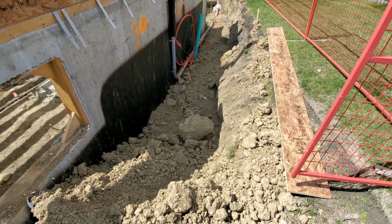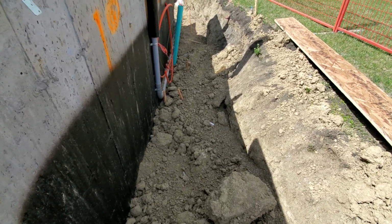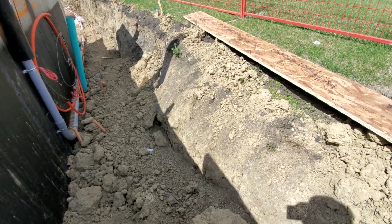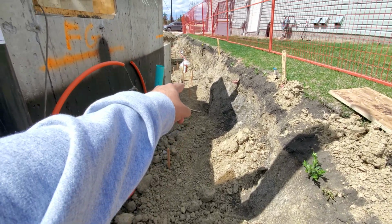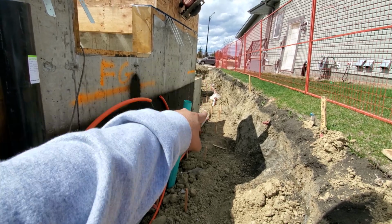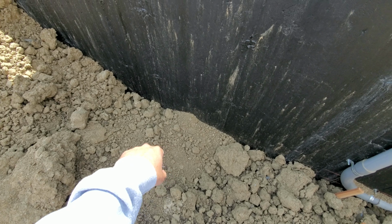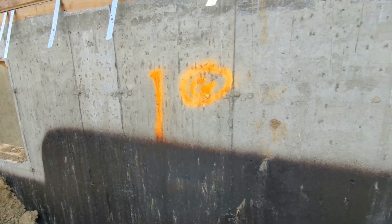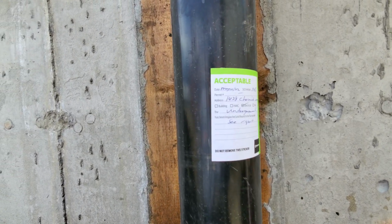I'll take you guys down here. We left this trench open still as we're waiting on our gas line install. We have to leave it open for them to come in and run their line from the main property line until here, until a gas meter. So they'll run it all the way up to here and then put a gas meter over here. So we have to leave this open. We had our one inspection for our underground has passed.